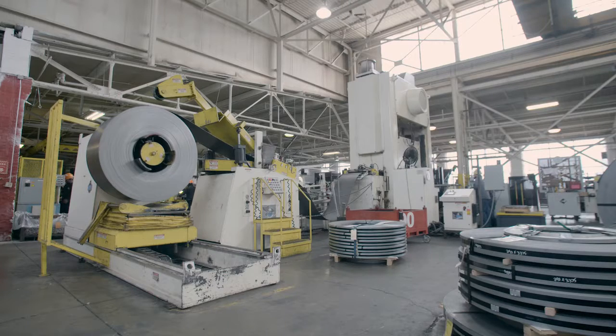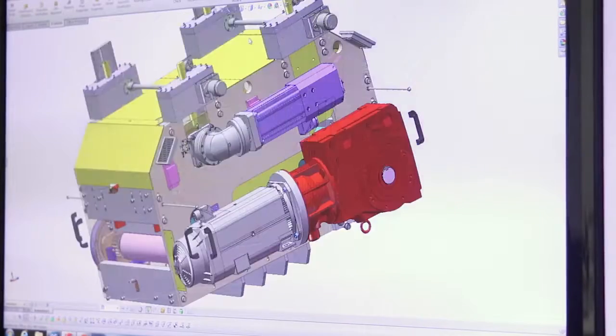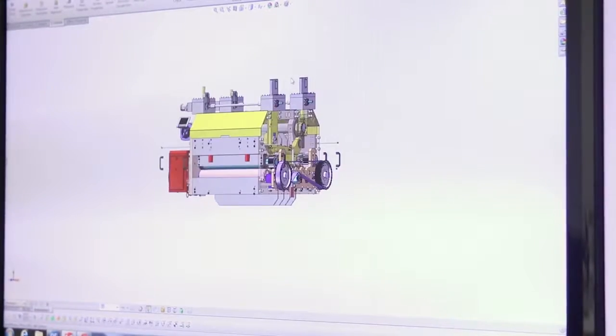One of the greatest things about COE, or 2 of the greatest things I think with COE, is when you lay out what material that you plan on running and the speed you can run, they will do the engineering up front. I've never been disappointed when I said I'm going to run this material at this speed that their machine was not capable of doing that.